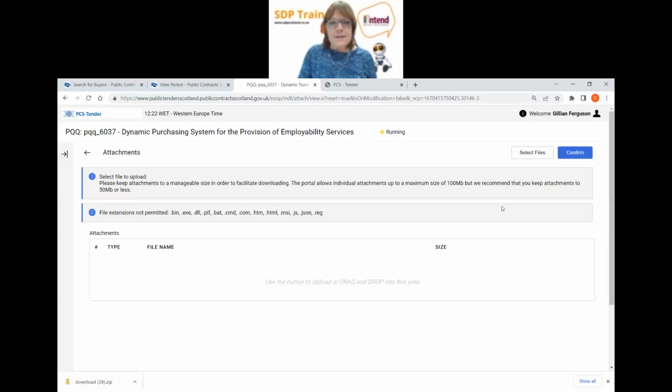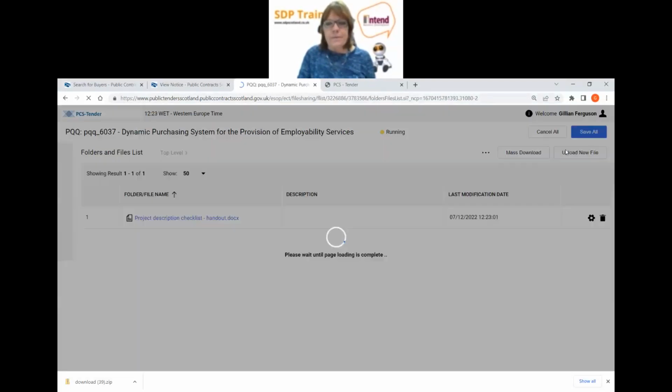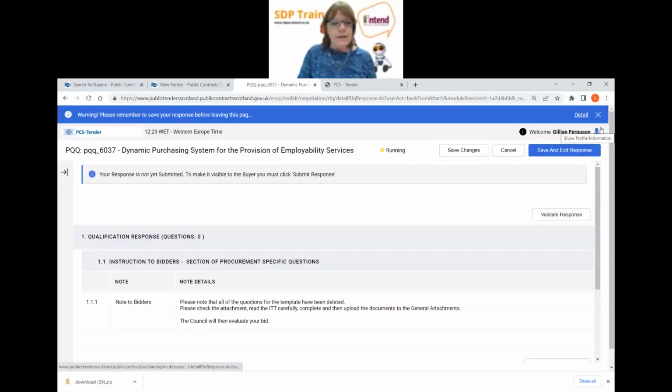There's a bit of text here, and this is all in the slides that I gave you as to the different extensions that are not allowed. But most, what I would say, standard files are allowed. So you click on select file. So this has brought me into my SDP documents. I'm going to choose something small just to show you. Click on the file, open, and confirm. And then that now puts this into these attached documents, but you need to either upload another one, which you probably will do, or it's probably not a bad idea to save all. And then that's all ready.